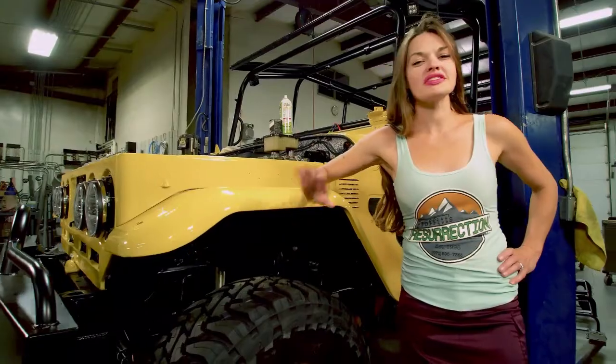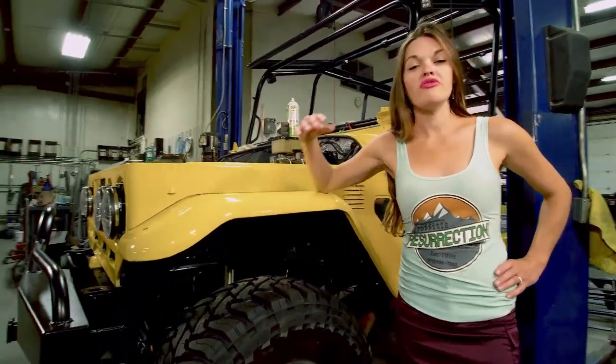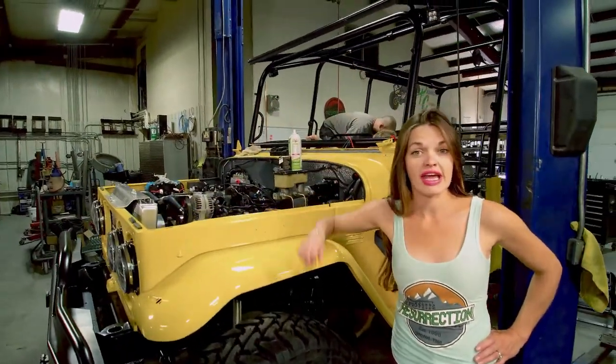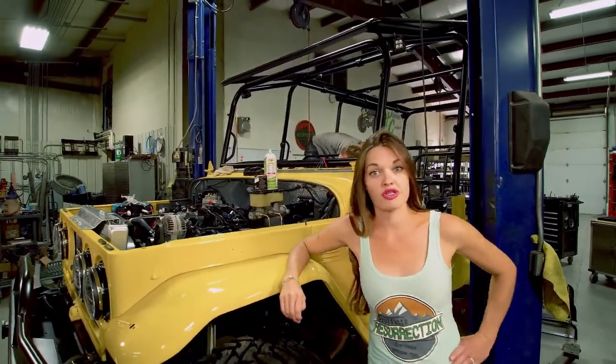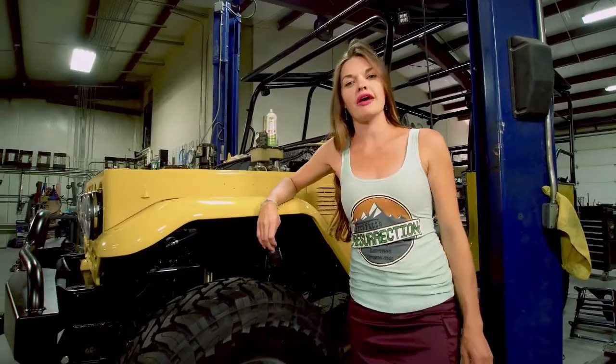As you can see, this build is slightly different than most of our normal builds. We've widened it 20 inches, stretched it 70, and this is to accommodate the 14 passengers that Wildside 4x4 Tours is going to take up in Estes Park, Colorado. This rig is so big, we're going to let the guys tell you more about it.